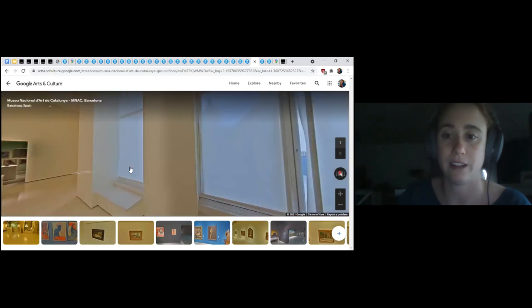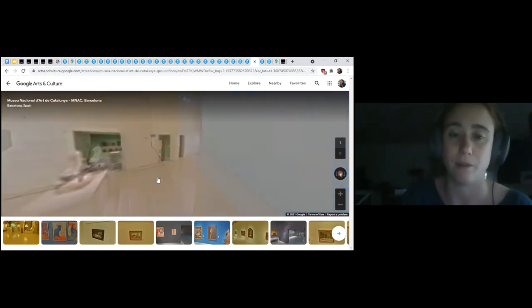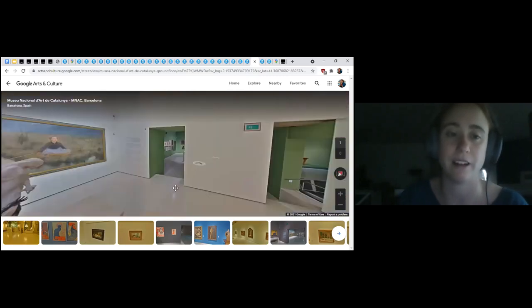They do have an outside courtyard or outside rooftop access, which you currently can't get to. But with it being a historic building, they just have all these little random levels. So they have stairs to come on up as well as a little wheelchair accessible spot.